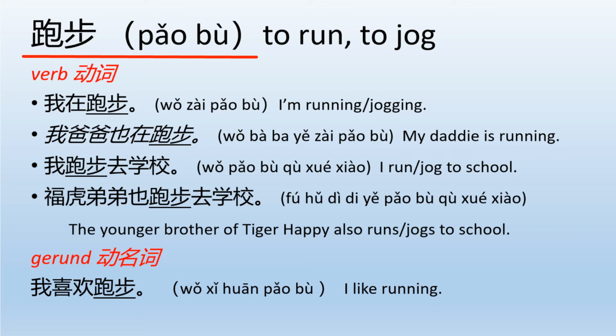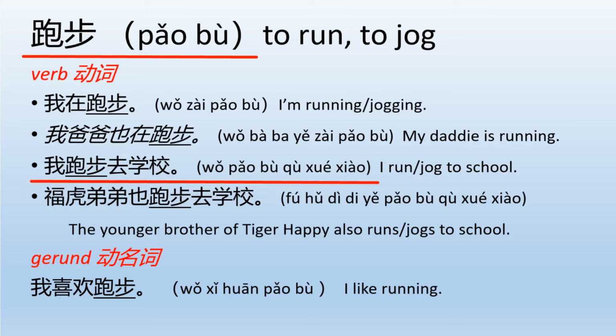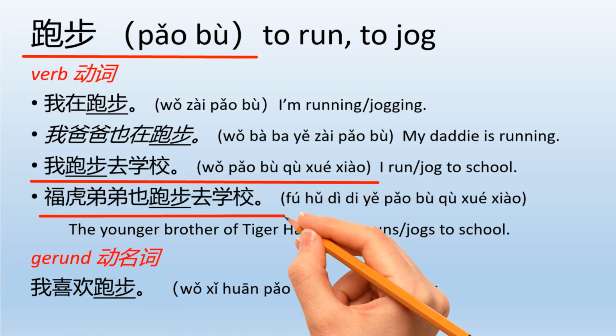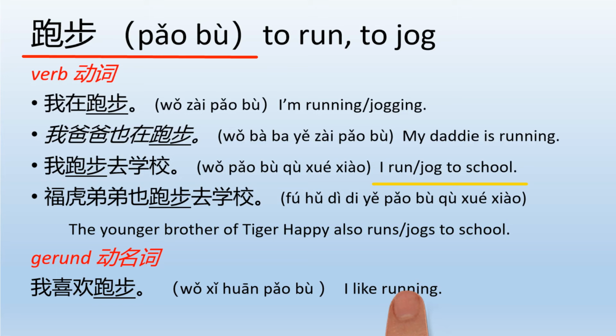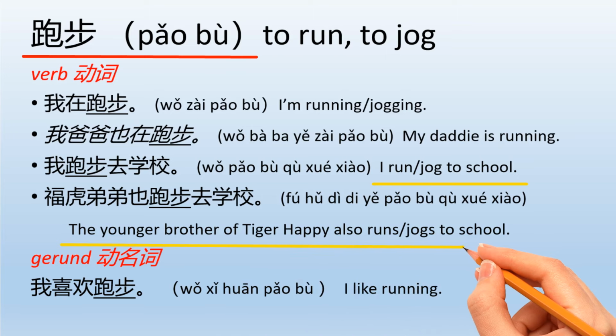Another two examples. 我跑步去学校。福虎弟弟也跑步去学校。I run to school or I jog to school. The younger brother of Tiger Happy also runs to school.